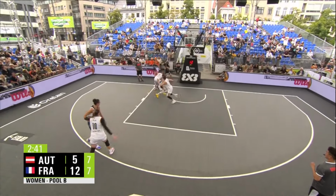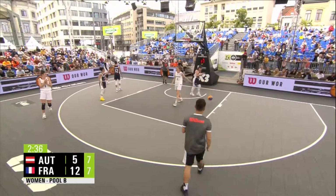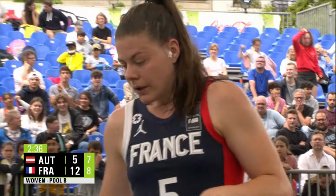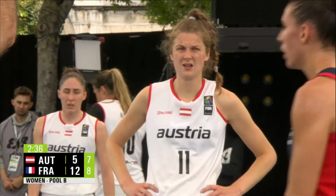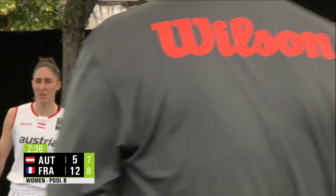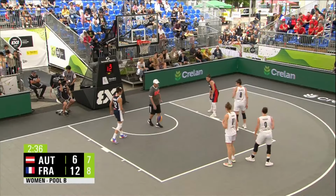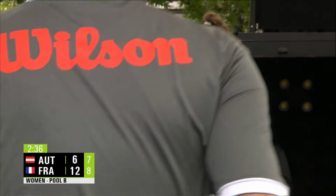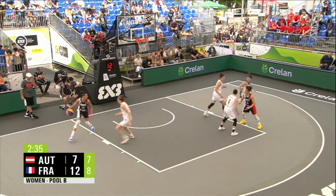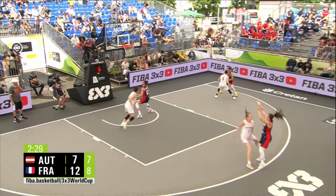Limousin lets it fly. We got a 7-point lead. With Paget showing a little frustration. And Newman at the line after the foul. An 8th on France. Connection at the line, 5-point difference with 2:30 to play. Mep moves from left to right.